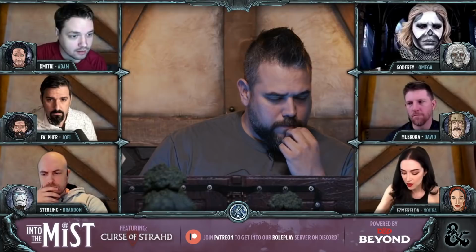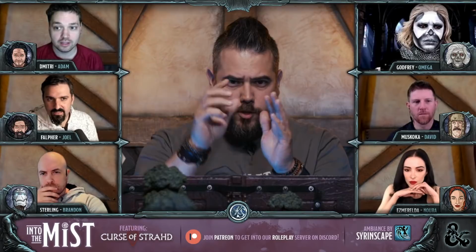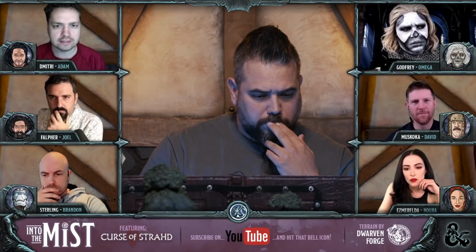Natural 20. Ooh, yes! Very nice. With your natural 20, it almost appears like something or someone is trying to signal you. You can see through the fog just for a moment, and you see that it's a lantern, and it's swinging in your specific direction as you approach. Upon second glance, I think it's a lantern that's moving, and I think someone might be signaling us.